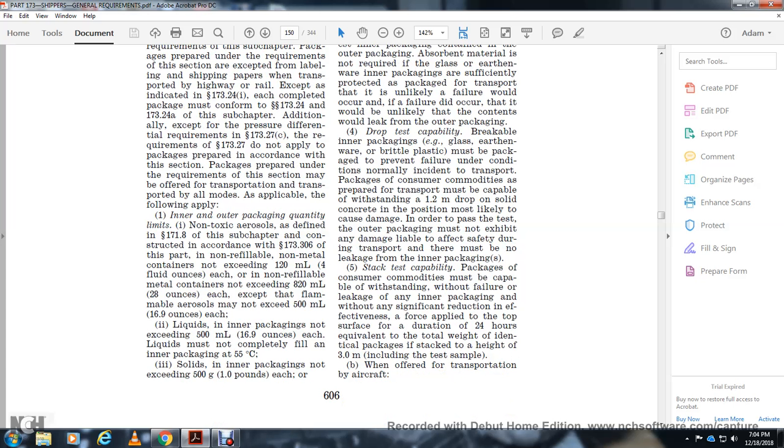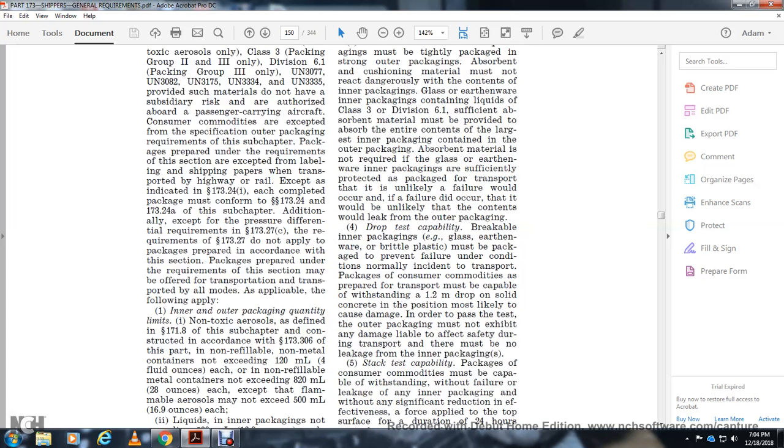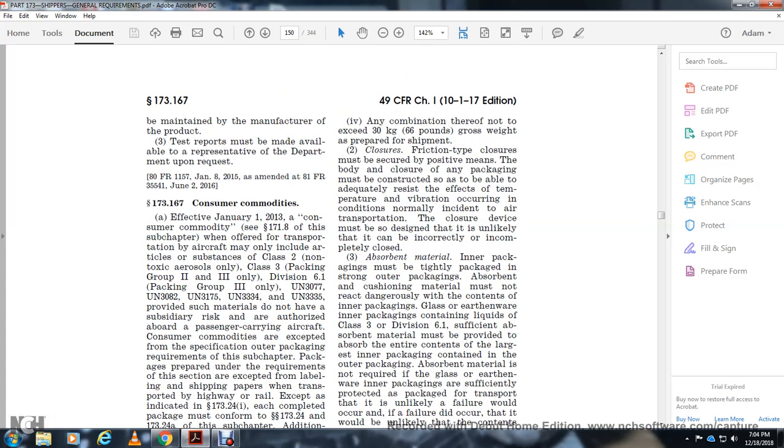Solids: inner package not exceeding 50 grams each, or a combination thereof of 30 kilograms, 66 pounds of gross weight, prepared for shipment. Closures: a friction-type closure may be used. Screw-type closures on any package must be able to adequately resist the effects of temperature, vibration, and conditions normally incident to transport. Closure devices must be designed so they cannot be incorrectly or incompletely closed.